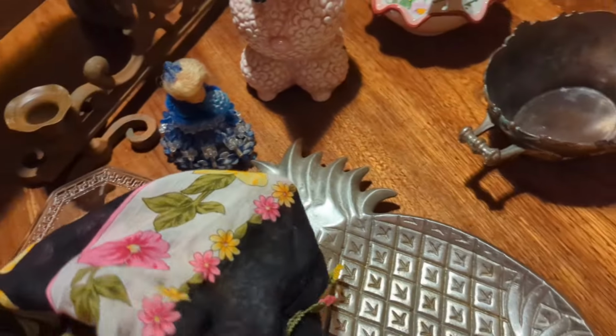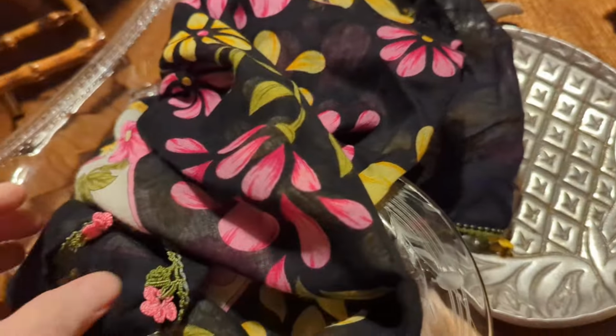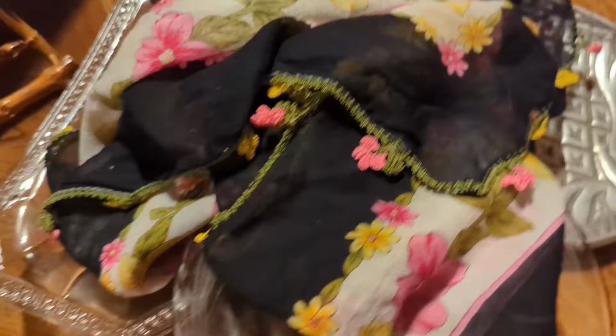Then this that Ash keeps wanting to sit on. This is a beautiful scarf. It's black, but it has these beautiful colored flowers on it, and of course I love this little embroidery, these little floral tassels. Just really, really cute. Love it.